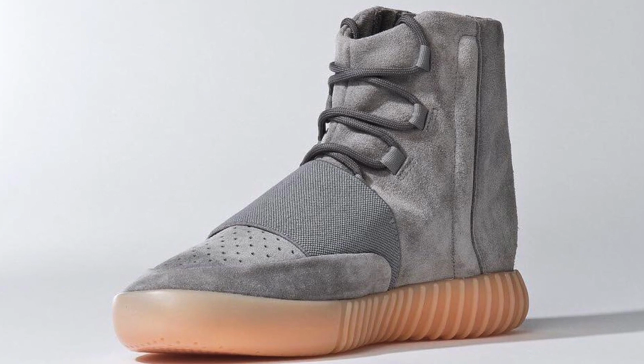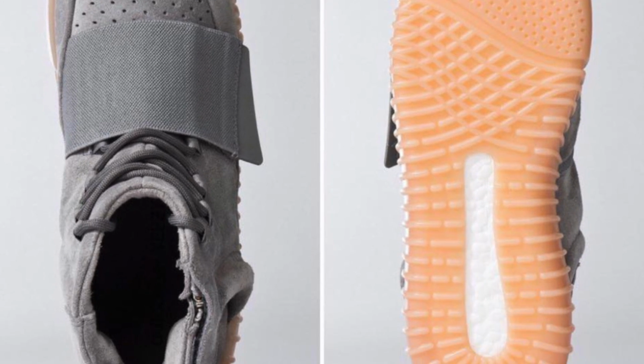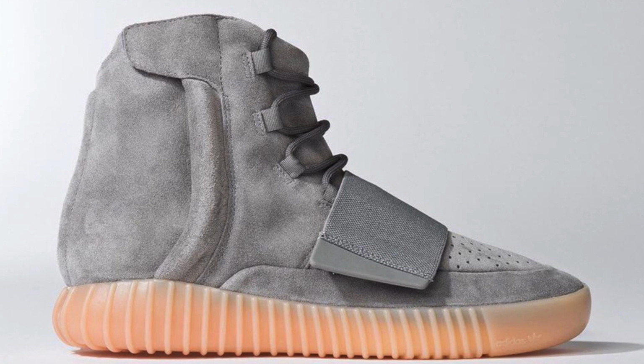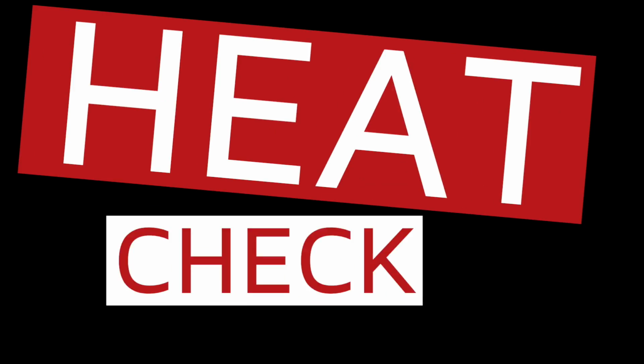And of course, the big drop for the weekend is the Adidas Yeezy Boost 750 Light Gray. Most people are basically calling these the glow-in-the-dark colorway because of the outsole, and you can expect these to go really fast when they drop on Saturday morning. Now, between that light gray suede upper and the glow-in-the-dark gum outsole, you can expect to pay about $350 if you can grab them for retail.